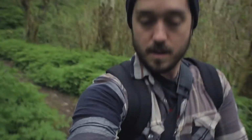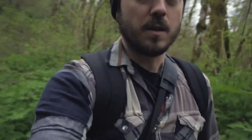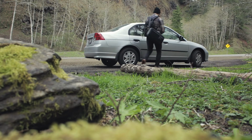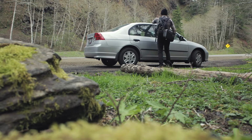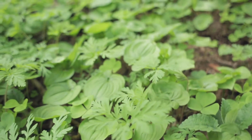I'm carrying quite a bit this time. Got my backpack and the gimbal. This will be the longest hike carrying the gimbal, but it's really not much of a pain to carry. And that one. These are cool.